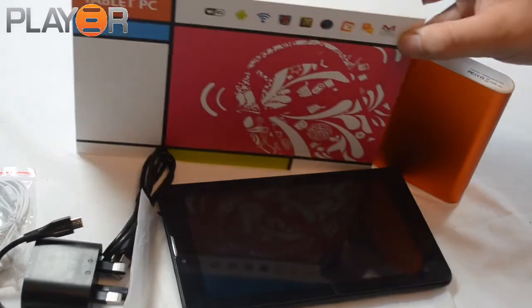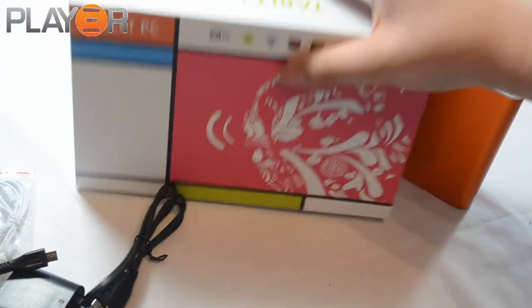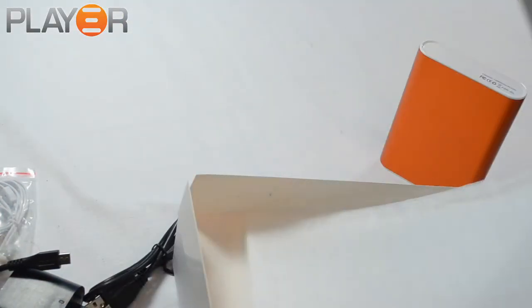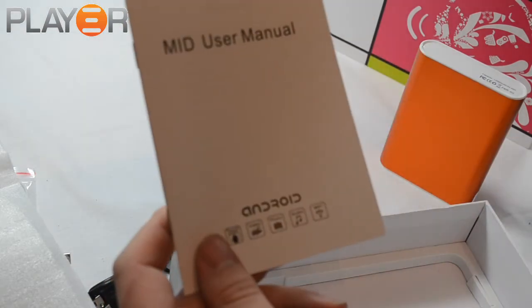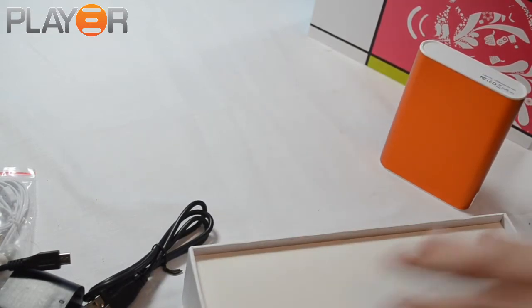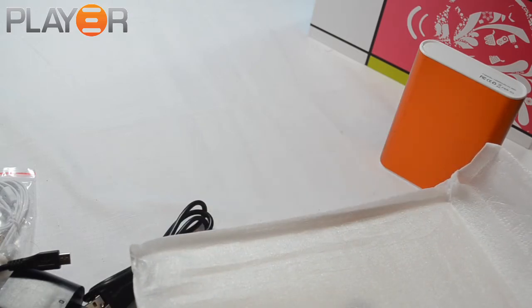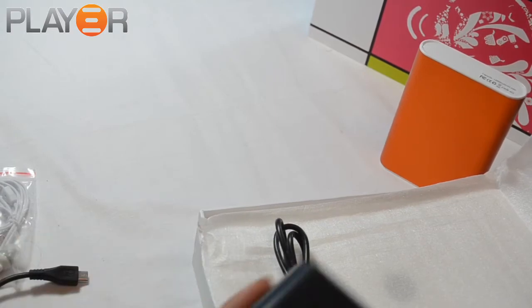It came in this really nice OEM box. Nothing fancy at the end of the day, but I'm not going to complain. It came well packaged. You get a little user manual in here, which explains a bunch of stuff that I already know, so I don't need to read it. But you know, it's a nice little package. It's not the kind of product that I'd feel embarrassed buying for my mum for her birthday.